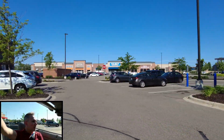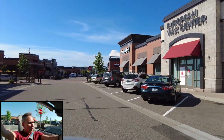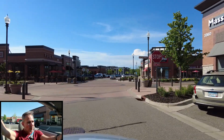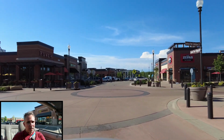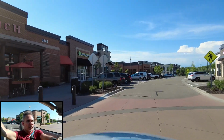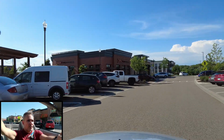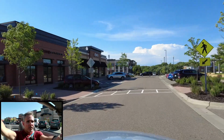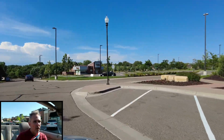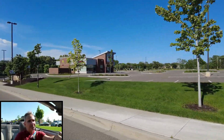So here's our little, I always call this the fake little main street. Central Nails, European Wax Center, Massage Envy, Gent, Grooming for Men, Vibrant, which is like physical therapy, Punch Pizza. I won't name everything, but you can get a look around and see what the feel is like here in Central Park Commons of Eagan. And we've got an office building as we leave, Genesis Credit Union as well, and more parking lot, potentially room for more development in the Eagan area.